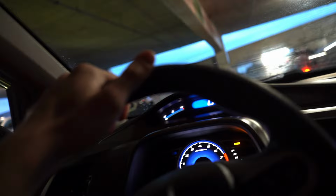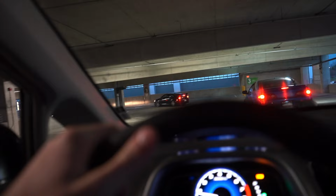Holy... That thing two-step, that's like a two-stepper king. And he's doing it in the parking garage. If this is illegal in any way, shape, or form, this is all CGI. If this is illegal, it is CGI. Oh my god, this is perfect. This is perfect. Oh my gosh.